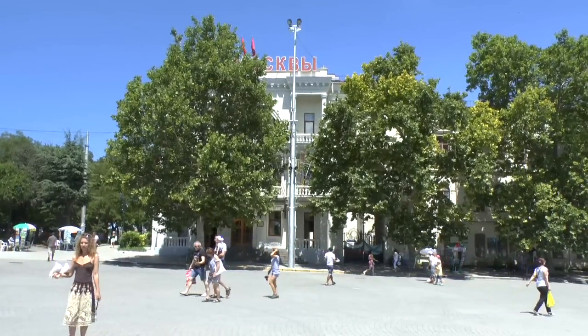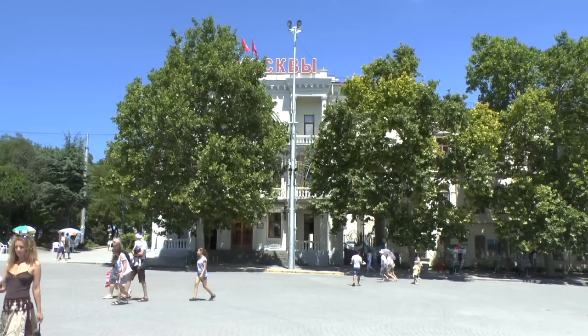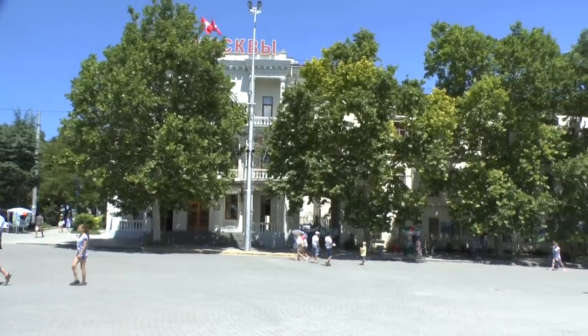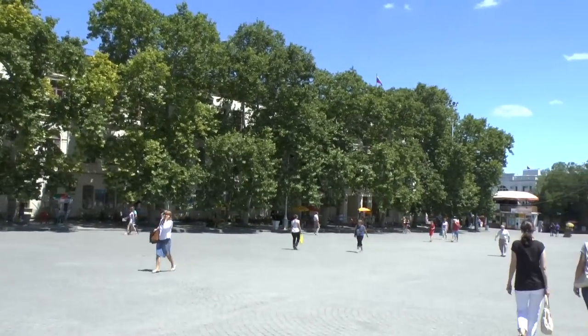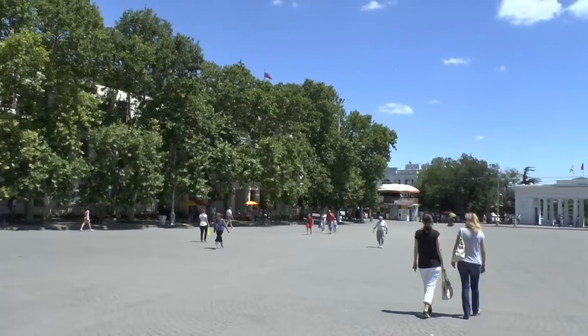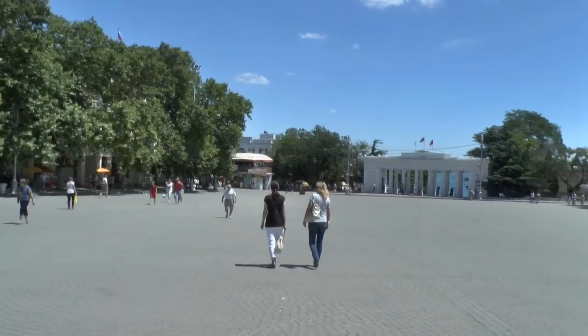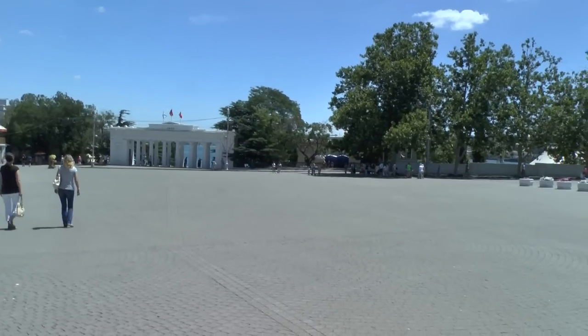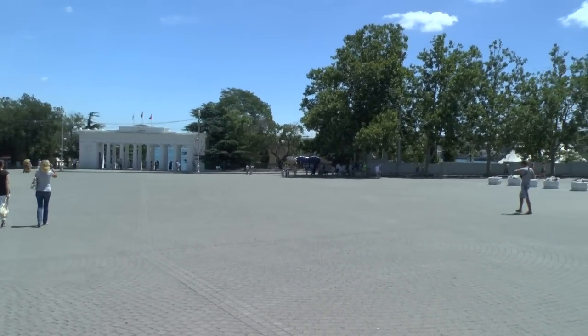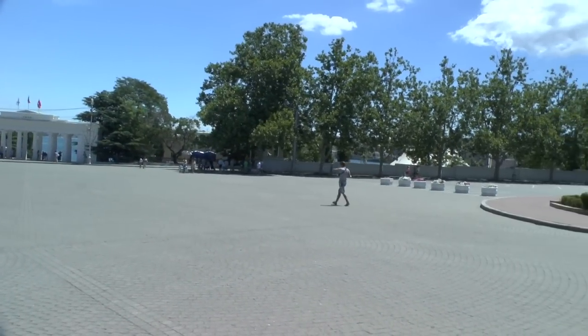That building there is the Moscow Culture Center, right down in the main square. They hold a lot of concerts here. You can see how big the area is. This is all cobblestone. It's huge.